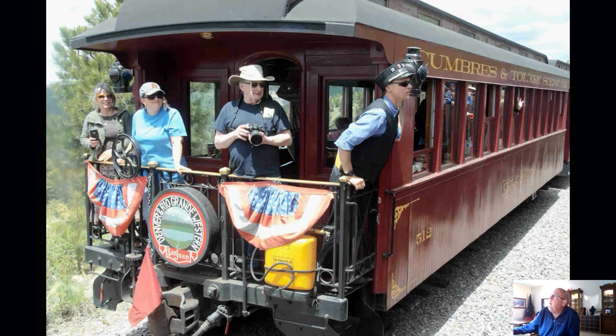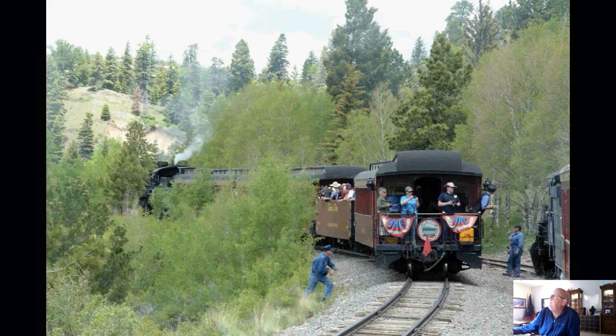And now it's pretty much past us, and we get a view of the tail end of that train as he disappears around the curve. Oh, there he is, disappearing. And as soon as he gets out of the way, our crew will throw that switch and we'll start out again.